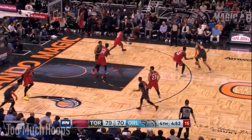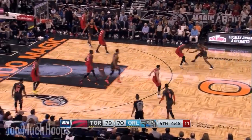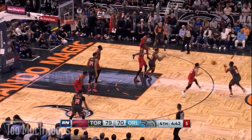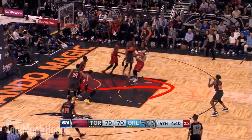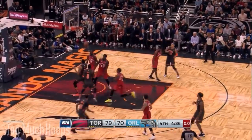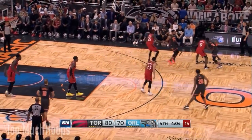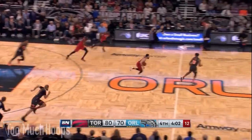Beautiful play. Now the Magic work it around a little bit until they get Fultz on Siakam. He goes at him, gets the switch onto Boucher. Boucher does a nice job of moving his feet, doesn't go for the pump fake. Then Ross drives, passes it to Fultz. Rondae makes a nice rotation all the way from the low block, then Fred's there for the second challenge. Raptors all over the court on this play. And now as Terrence Ross jumps to pass out of the trap, Terrence Davis jumps with him. Ross can't get the pass off cleanly, and Fred intercepts it.